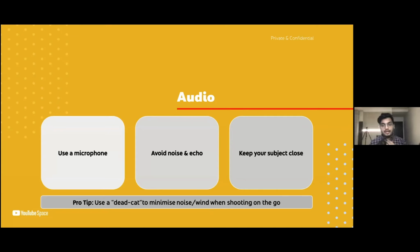If it's a lavalier mic, you want it up on the collar. You don't want it down at the belly button. You don't want it at the pocket. You're not going to pick up the sound well. So the closer you are, the better you're going to pick up your sound. And a pro tip here is that if you're using an external mic, you may already get a dead cat, or basically a soft, fluffy covering for it.